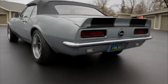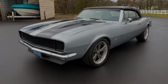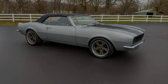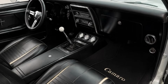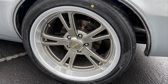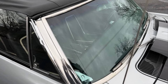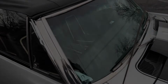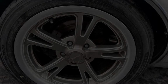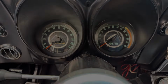The car has been lowered approximately 2.5 inches all the way around, giving it an aggressive stance while improving handling and road feel. Inside, the Camaro retains desirable factory-style performance features, including a factory tachometer mounted on the dash and factory gauges in the center console, reinforcing its muscle car heritage. The interior and paint are both described as very nice, indicating a high level of finish and presentation suitable for shows as well as regular enjoyment. New wheels and tires complete the package, adding both visual impact and modern road performance. With its powerful big block drivetrain, extensive suspension and brake upgrades, modern comfort features, and strong cosmetic presentation, this 1967 Camaro RS convertible represents a well-rounded, no-excuses classic that delivers show-quality looks and confident, enjoyable driving in equal measure.